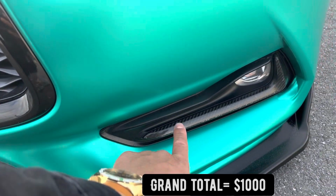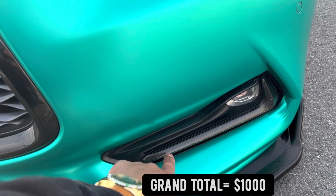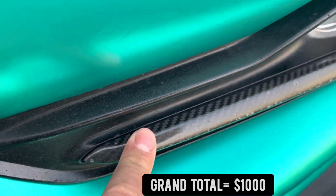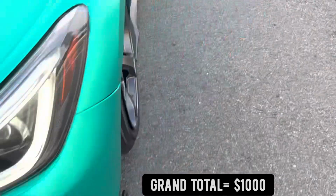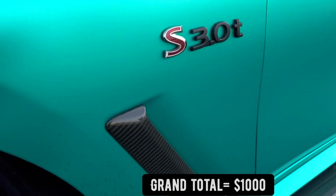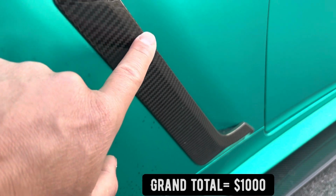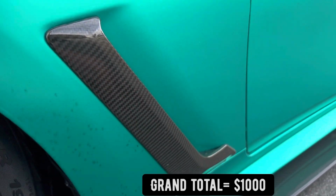What I want to mention is these actually came stock since my car is the Neiman Marcus edition. These carbon fiber fog vents actually are stock, so I didn't pay for those at all, as well as these carbon fiber ones right here. Did not pay for these at all either. These came stock on the car, so I didn't pay for that.